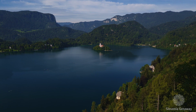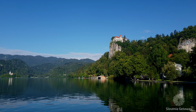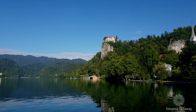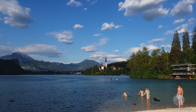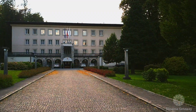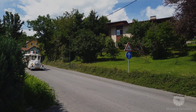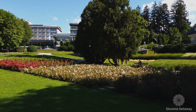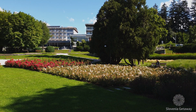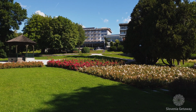Its highlights are the gorgeous lake with the island, the amazing castle on the cliff, and the breathtaking views all around. Bled is one of the most iconic tourist spots in Slovenia, so if you're planning on spending the night, book your accommodation early, especially during warmer months when Bled gets crowded with tourists and locals. You can choose from a number of hotels, private rooms and apartments, various camping and glamping options.